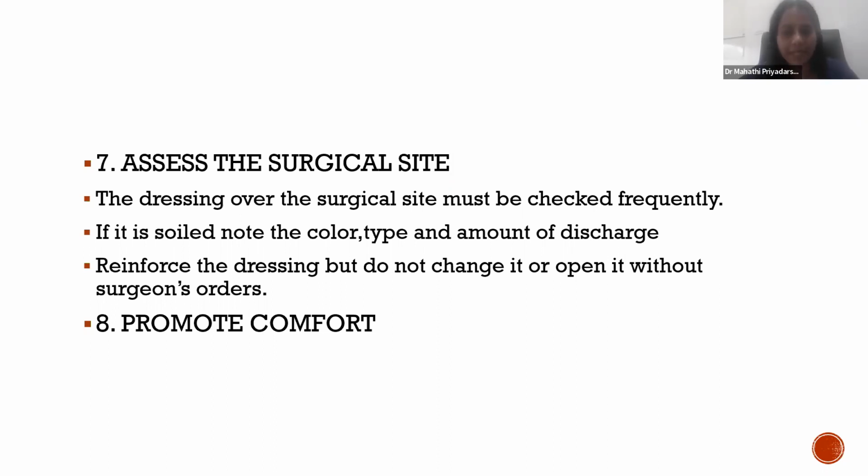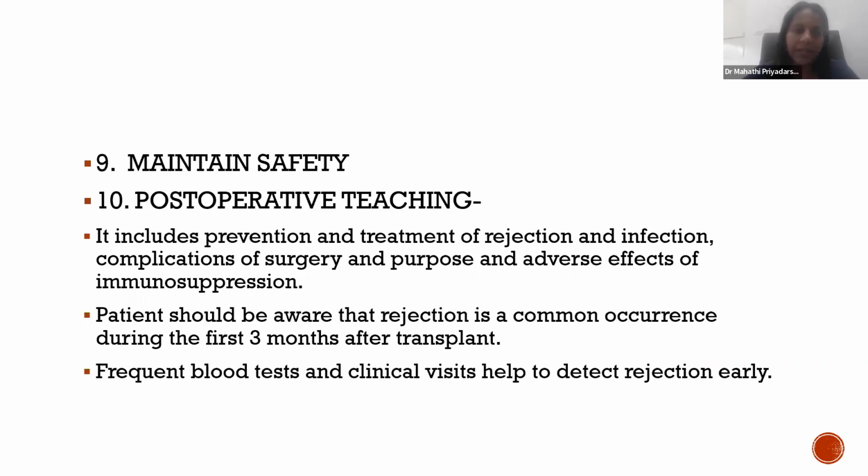And we have to promote the comfort of the patient by putting them in a comfortable position in the bed, giving adequate pain medications, assessing the patient's pain on a pain score, and informing the doctor so that they can get a good amount of analgesics and be comfortable. Maintaining safety of the patient, to see that the drains don't come out, the catheters are not pulled out, the people going near the patient follow all reverse isolation protocols, wash their hands, and all these safety precautions should be taken. And post-operative teaching for the patient, when we have to educate the patient on how to prevent infections and other complications of the surgeries, and how they should be careful to avoid adverse effects of immunosuppression.